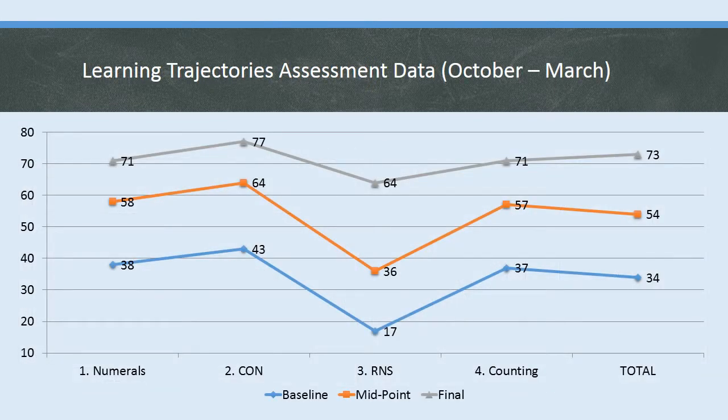This data shows how students have performed on the Learning Trajectories assessment. On the bottom line are the results of the baseline taken in October. The middle line indicates the increase in student performance that occurred at the end of December, and the top line designates the final assessment administered at the end of March. The implications for the classroom are simple. Continuing to work with students in these 4 essential areas will increase their depth of knowledge in basic foundational skills and prepare students for modified grade level content.